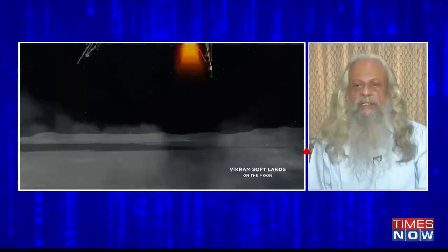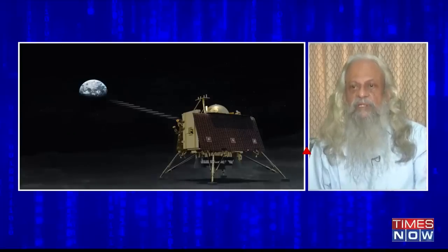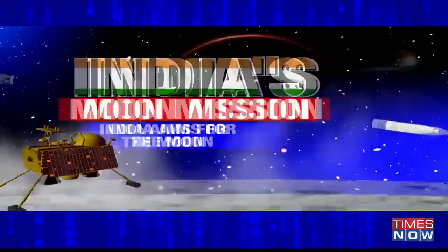Chandrayaan-2, unfortunately, the last part of the landing got into a problem. Otherwise, it would have been very great. That one is all being rectified in Chandrayaan-3. So it is a multiple set of changes which have been done on the Chandrayaan, that payload alone.